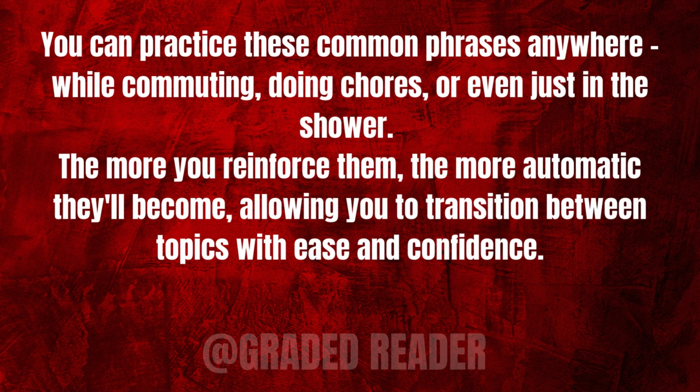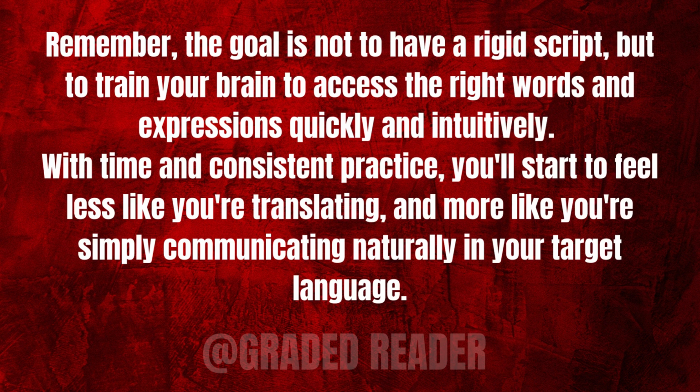You can practice these common phrases anywhere, while commuting, doing chores, or even just in the shower. The more you reinforce them, the more automatic they'll become, allowing you to transition between topics with ease and confidence. Remember, the goal is not to have a rigid script, but to train your brain to access the right words and expressions quickly and intuitively. With time and consistent practice, you'll start to feel less like you're translating, and more like you're simply communicating naturally in your target language.